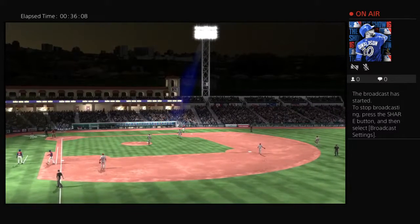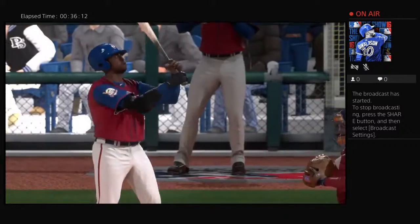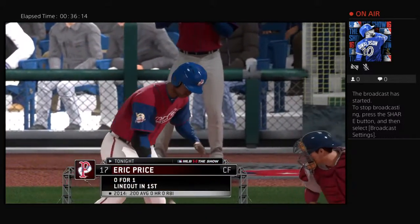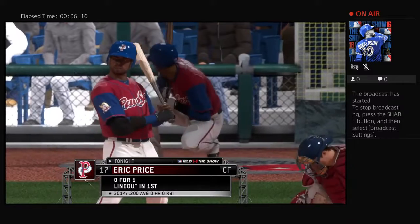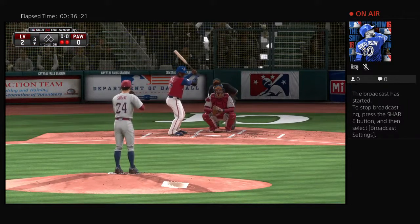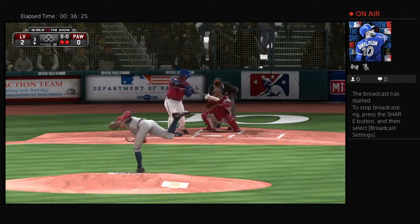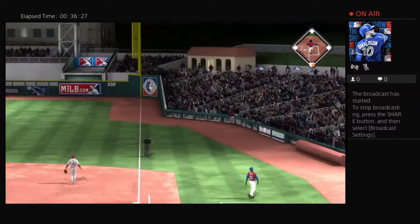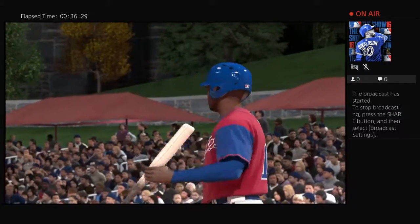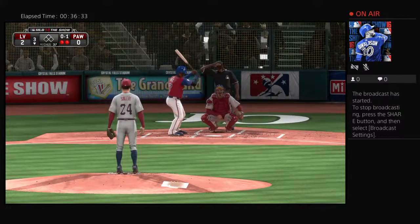Now batting, center fielder, Eric Price. Eric Price will stand in. A line-out victim his first time. First pitch to him. Swing and a ball hit well to the right side, but this will get into the crowd. Bases are empty here with 2 men out.